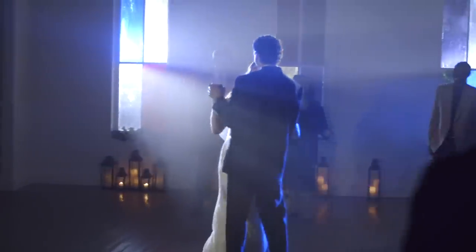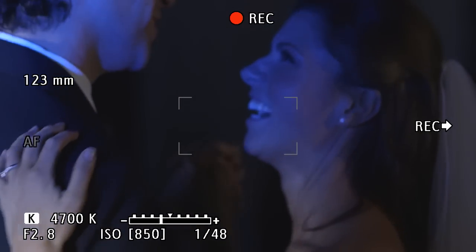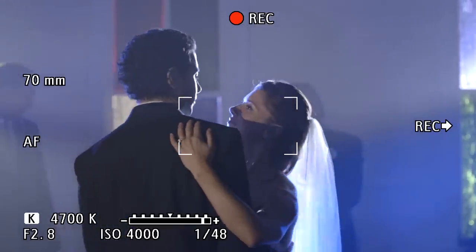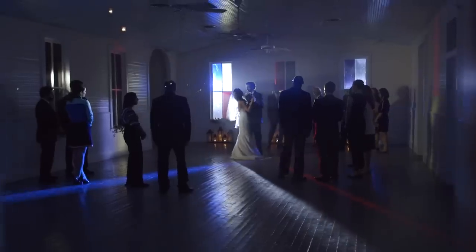I have a two camera setup when I shoot the first dance. One's on a glide cam, it's the wide creative angle. We use both a 24 and a 35 millimeter lens. The second camera I have set up is on a tripod and it'll have the 70 to 200, so that way you have a nice zooming range to work with. So you can really get a lot of shots quickly by using both the AF lock and the continuous autofocus.